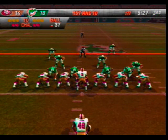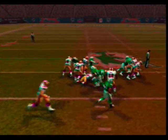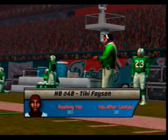The Dolphins with a four-man front. On the carry. Gore comes up to make the play at the 43-yard line. Number 48 accepts some tough yards there.